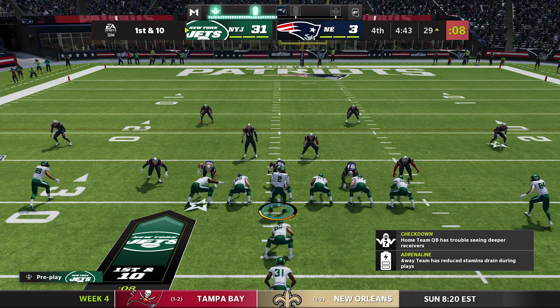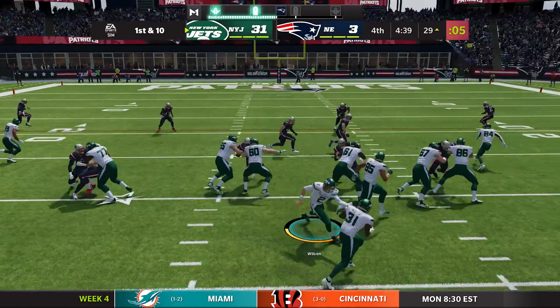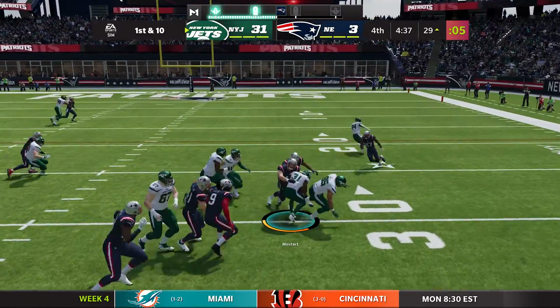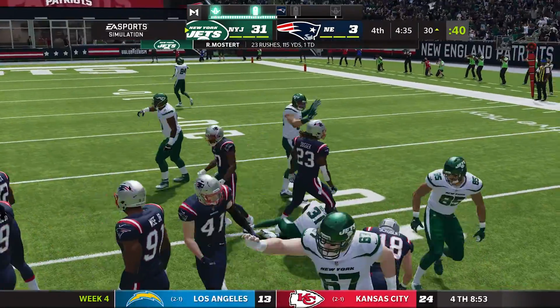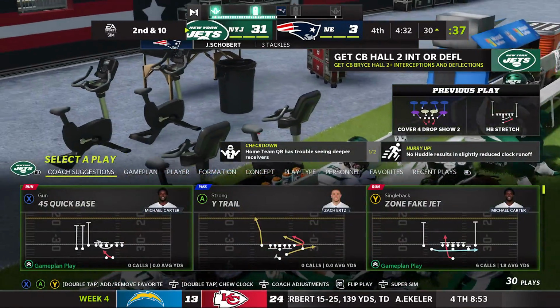The lead in the 4th quarter. This is when coaches that have a reliable running game, they breathe. Yeah, they love the idea that they can take the air out of the football at this point in the game. That's why I'm just running the clock and running the football.